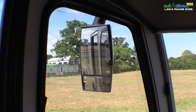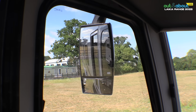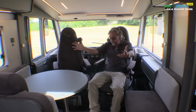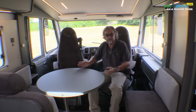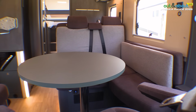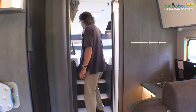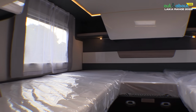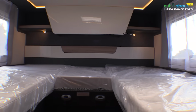The bus style mirrors have a wide angle lens at the bottom for good visibility, and the wipers are set up for right hand drive too. And then in the lounge, a feature I really like is this round table. Practical and stylish too. Again, you've got the low mounted oven and the separate toilet and shower areas, but the key difference in this model is that you have single beds at the back over a large garage, and these beds are each over 2 metres long.